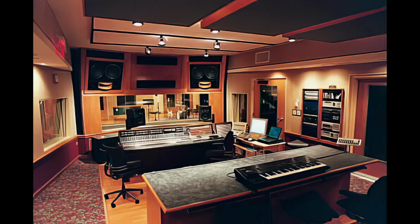Elm Street Studios is a pretty interesting story. It's in Manayunk, and it's on Elm Street. Rob Hyman from the Hooters had decided at one point that he had too many keyboards and he needed a warehouse to put them in. That was the whole concept of doing this.